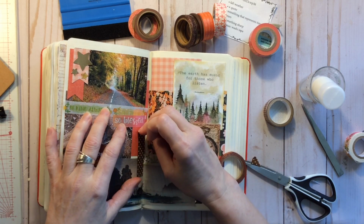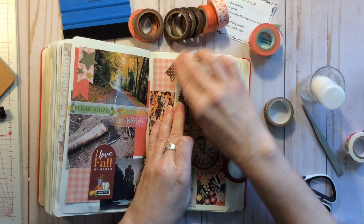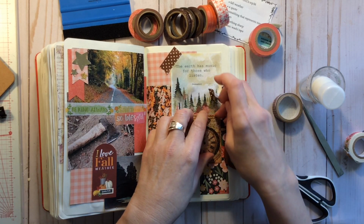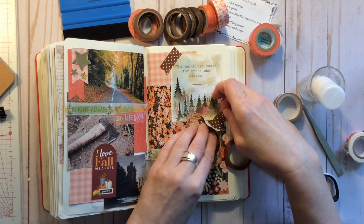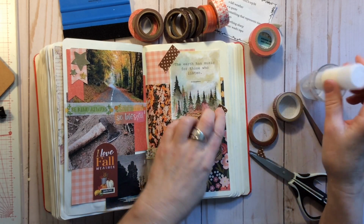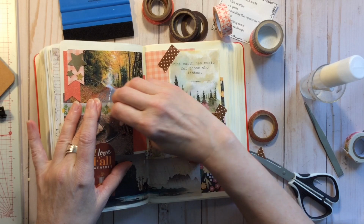I'm not sure if I really like that there, though. I think it would be better up here, like you see in the old picture books when you're just kind of tacking down your picture. If I could lift that up without tearing it, then it would look like that, which I kind of like. Yeah, I like that better. So sometimes if you don't really like something, it's all good. Just don't commit yourself.